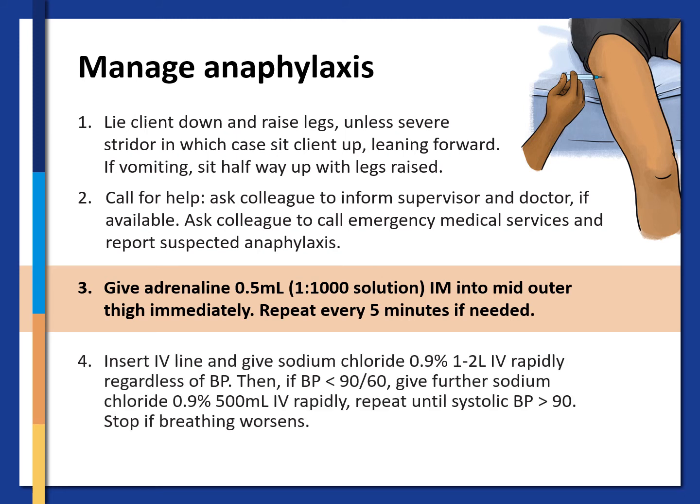Insert an IV line and give sodium chloride 0.9%, 1 to 2 liters IV rapidly, regardless of the blood pressure. Then check the blood pressure. If it is less than 90/60, give further IV fluids until the systolic blood pressure is over 90. Stop if breathing worsens, as this may indicate fluid overload. Give 100% face mask oxygen if available.